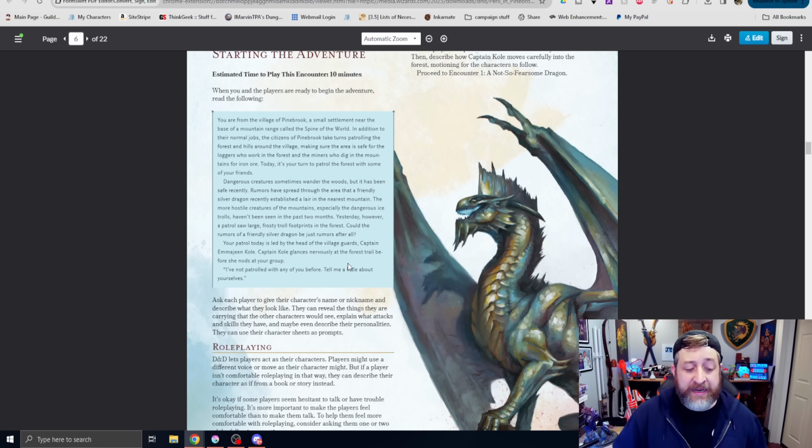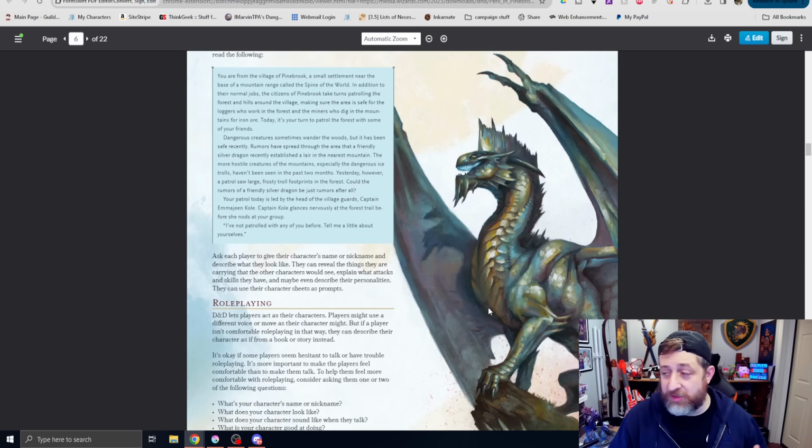We have our box text. And I like that it actually has timing on the encounters, which is pretty nice to have, right? Estimated time to play this encounter, 10 minutes, right? And we have a little bit of box text. We're getting into dragon-related stuff very early on, which is pretty cool.